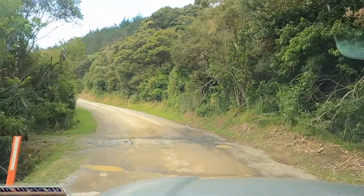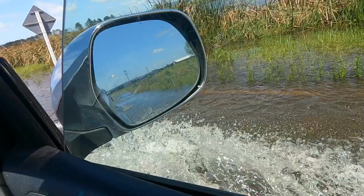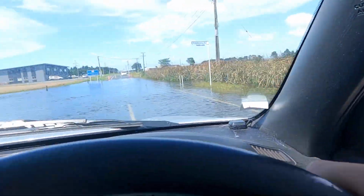We put in our route coming back from Auckland to avoid the flooded roads, and it's taken us way off grid. I mean, we're not even on a tarmac road anymore. We're on a single track gravel path that's taking us high into the hills. Luckily, we had borrowed our other friend's four-wheel drive.